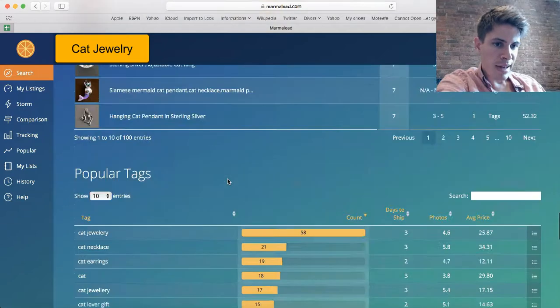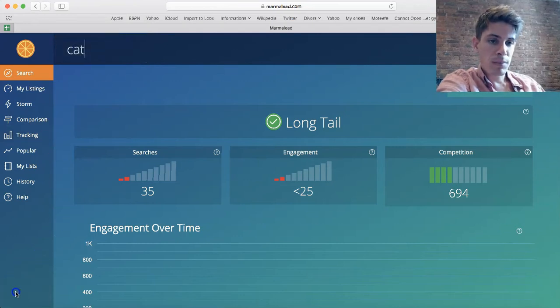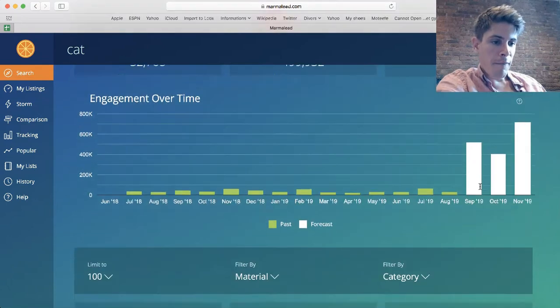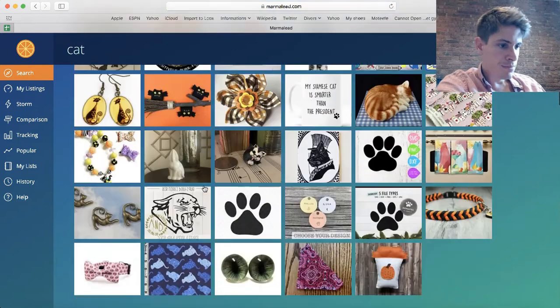Same thing with the popular tags. If you use a general keyword, you're going to have, you know, a lot more competition. I'm going to show you right now. So let's say just cat. You can see when I use just cat, I have a lot of research, a lot of engagement, and a crazy amount of competition, right? So let's have a look at what they show us. Okay, so same thing, a lot of random products here.